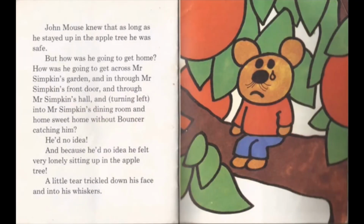John Mouse knew that as long as he stayed up in the apple tree, he was safe. But how was he going to get home? How was he going to get across Mr. Simpkin's garden, and in through Mr. Simpkin's front door, and through Mr. Simpkin's hall, and, turning left, into Mr. Simpkin's dining room and home sweet home without Bouncer catching him? He'd no idea. And because he'd no idea, he felt very lonely sitting up in the apple tree. A little tear trickled down his face and into his whiskers.